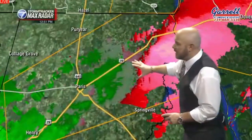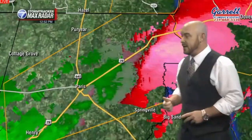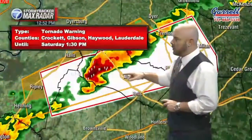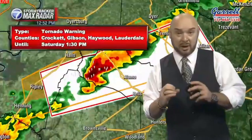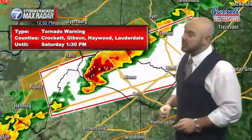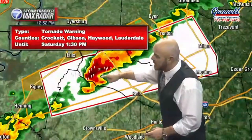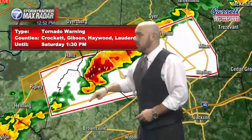This looks like 60-mile-an-hour winds heading east of Paris, crossing the Kentucky Lake area. Hopefully nobody is on that lake. Looks like the worst of it stays north of Big Sandy. But here's our tornado warning. You can kind of see that classic hook echo. Before we had the ability to look into these storms and use the velocity product, the one that shows you the reds and greens, this is what you looked for on a tornado. You looked for that little tail that comes down here, and that little inflow notch. So we're starting to see that developing with this storm.